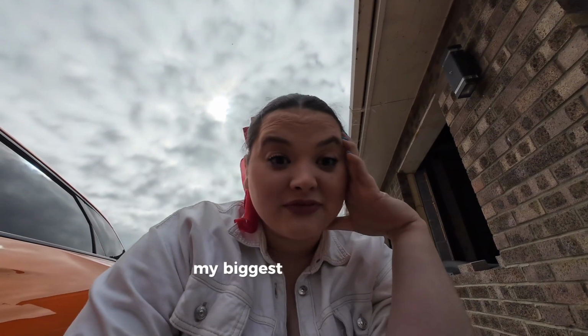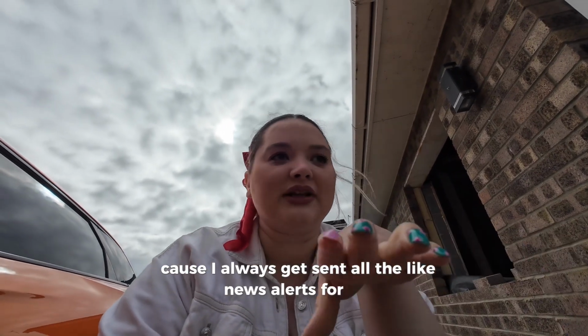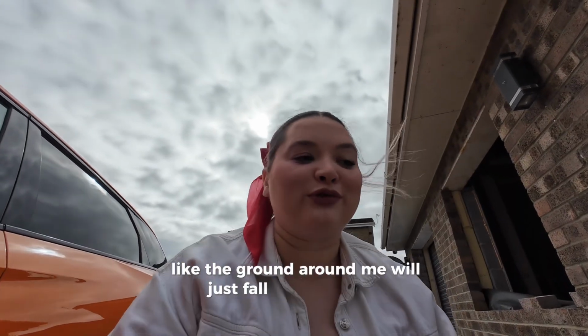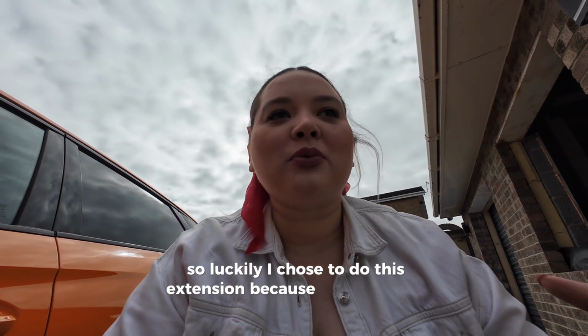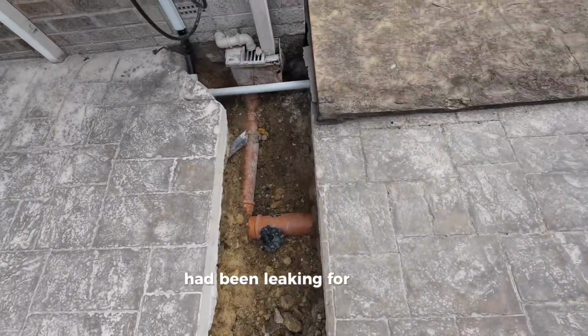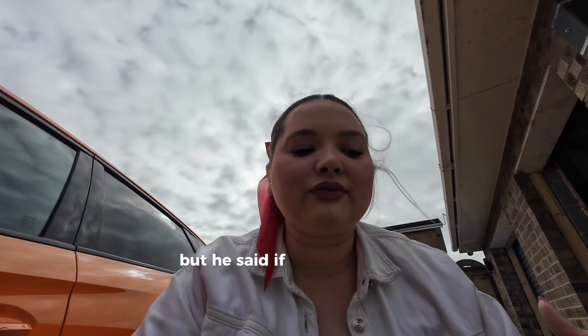If you don't know, my biggest fear in life is sinkholes. And for some reason, I think my phone knows that because I always get sent all the news alerts for a sinkhole a million miles away. But yeah, it's my biggest fear that one day the ground around me will just fall into a big hole. And I almost had a sinkhole. So luckily I chose to do this extension because while digging, they realized that the pipes under the courtyard had been leaking for so long that they had caused a big hole under the ground. So they're now going to fill all that in. But he said if we hadn't have done this extension and found it now, a few years down the line, my house could have fallen down.